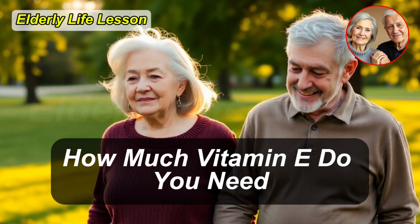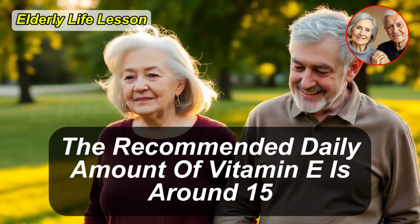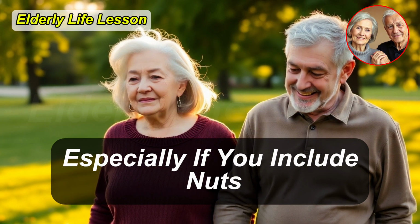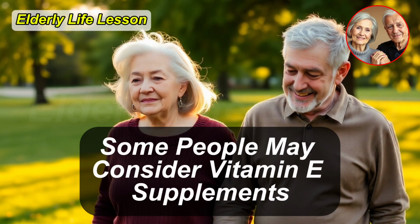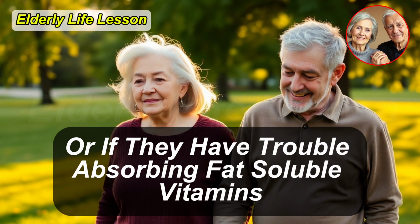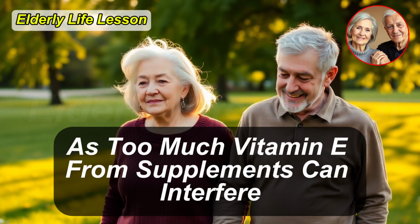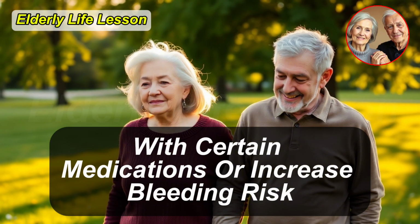How much vitamin E do you need? For most adults, the recommended daily amount of vitamin E is around 15 milligrams (mg) per day. This can usually be met through food, especially if you include nuts, seeds, and leafy greens in your diet. Some people may consider vitamin E supplements, especially if their diet is limited or if they have trouble absorbing fat-soluble vitamins. However, it's important to talk to your doctor first, as too much vitamin E from supplements can interfere with certain medications or increase bleeding risk.